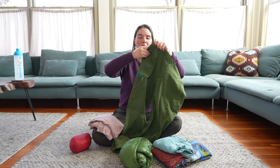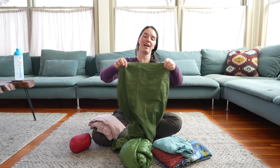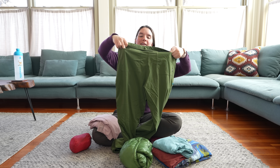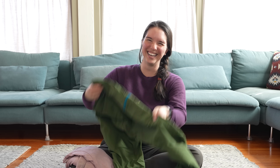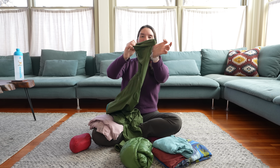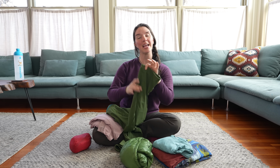These also have normal 2 pockets, boop and boop. In the back, we have 2 slot pockets as well. Slot pocket. Yum. These also have a little cinch at the bottom, so just like my other 2 pairs of pants, I can tighten these around my ankles if I need to.